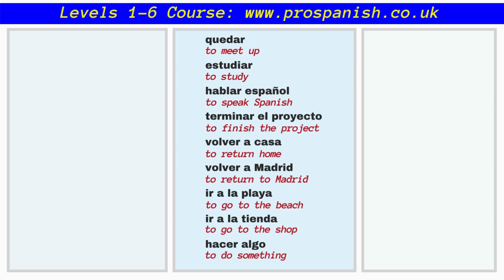Then we have ir a la playa. Ir a la playa is to go to the beach. And another to go. Ir a la tienda, to go to the shop. And finally, hacer algo, to do something.